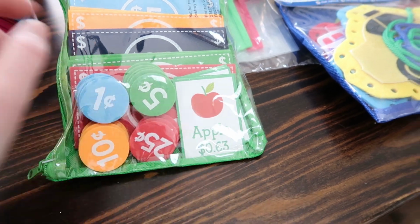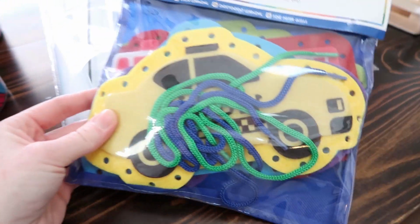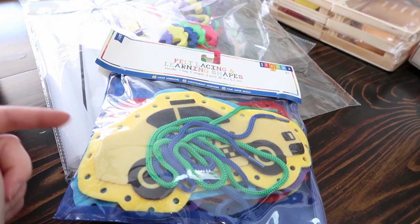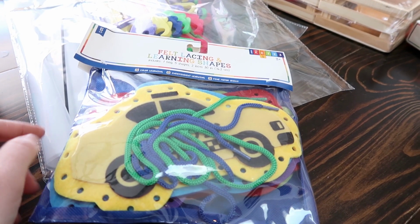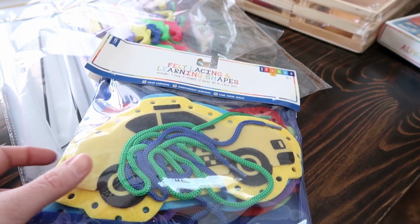I got a new set of money and I liked that this came with little signs for how much each thing is. I thought that was really cute in the Target dollar section. And they had these nice felt lacing. They had shapes, cars, and food or animals or something. But I thought the boys especially would really like the vehicles.